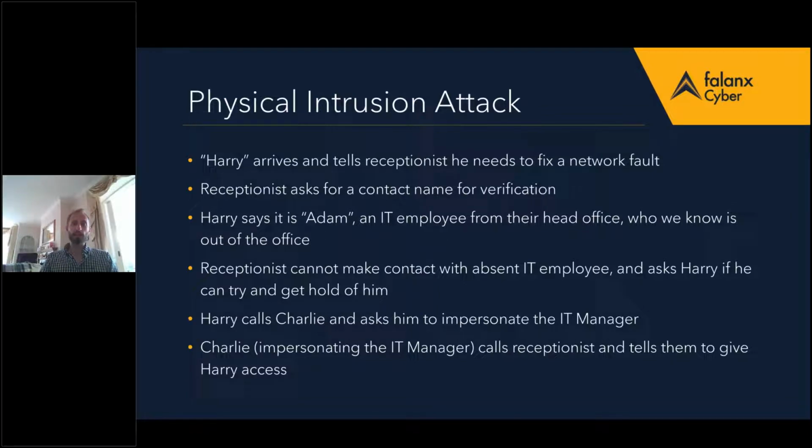I was just about to go upstairs, and she said, oh no, hold on there for a minute. I'll call down our IT person to help you out.